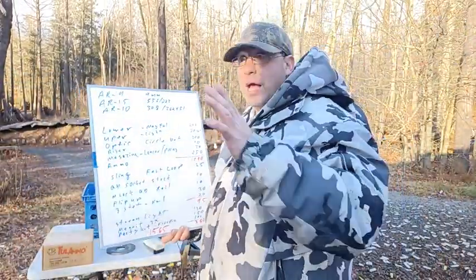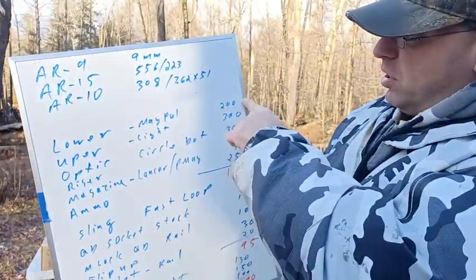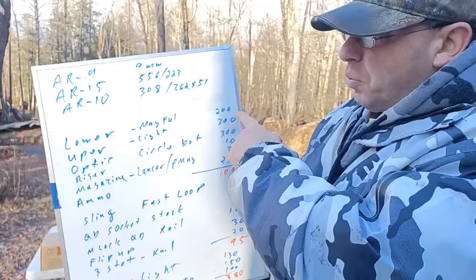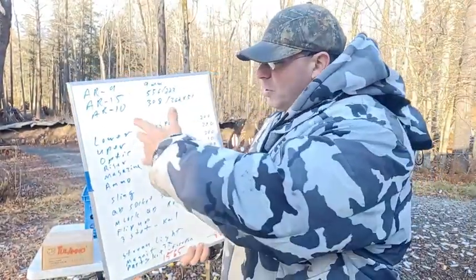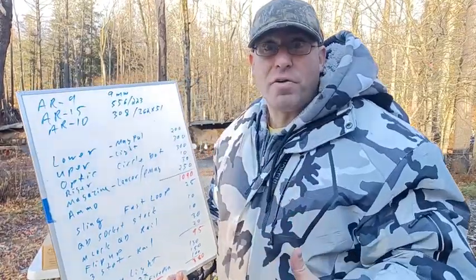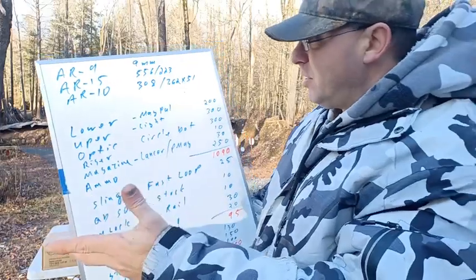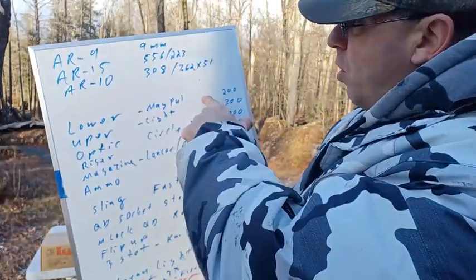Because the lower is the only part that has to go through an FFL. Once you get the lower, this first part here, $150 to $200. Once you get the lower, if you can't afford to get the other stuff, that's fine. You can order it anytime you want from online, okay? And it'll ship to your house. But ideally, you want to get everything, so order the lower.